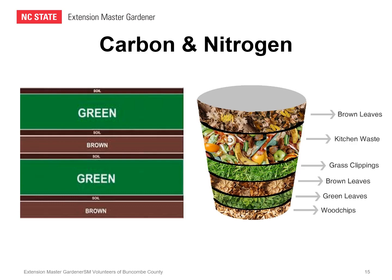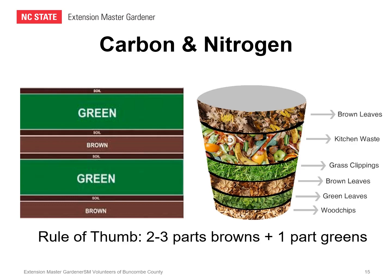So here are a couple of different diagrams to show you how to do that. It's probably less important to remember the ratios than just to remember the rule of thumb. In general, for most of the ingredients that we're going to use for the compost pile, if we use 2 to 3 parts browns and 1 part greens, we'll typically achieve the ratio that we desire. So don't get hung up on ratios. Just realize we need to provide both browns and greens for the process to be efficient.